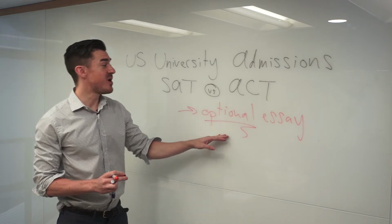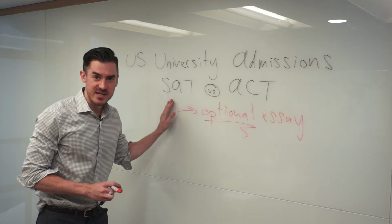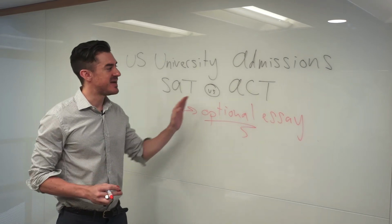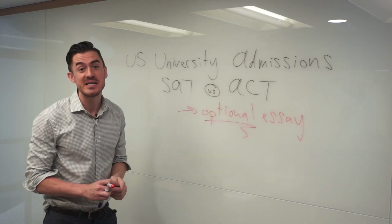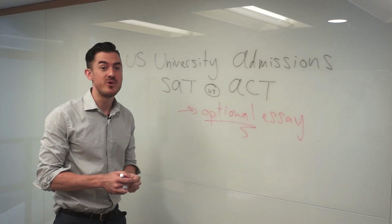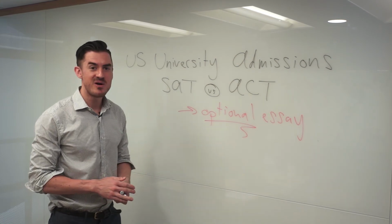Other than that, there really aren't too many differences between the SAT and the ACT. SAT, more time, more comfortable. ACT, little less time, bit of a race, but it gives you that science section that you may need for your admissions. Consider whether or not you need to do the essay, and you'll be all set.